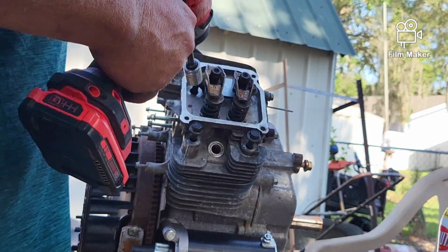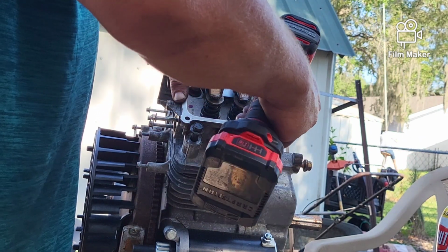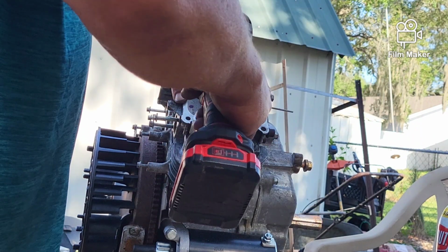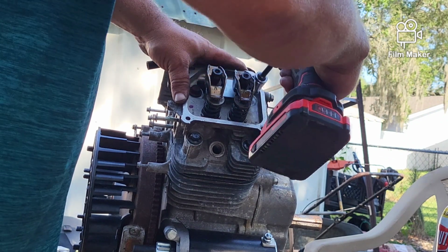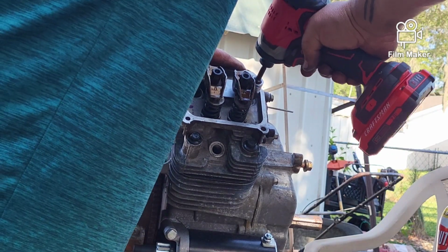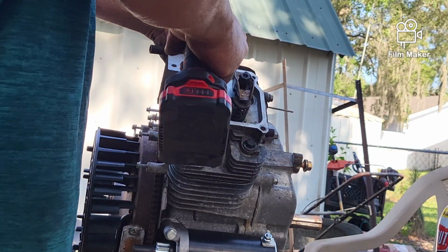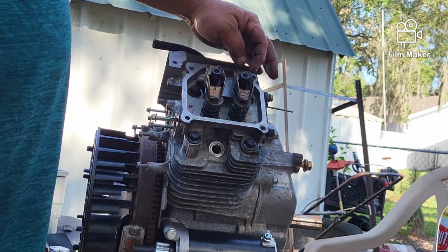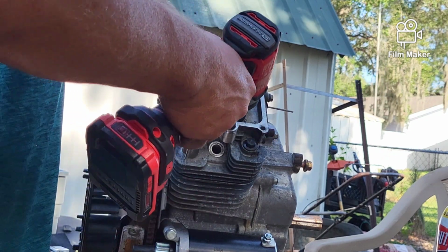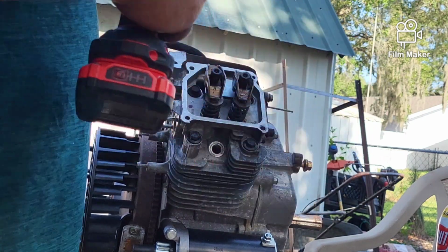According to the specs, I looked it up, the intake is supposed to be at 5,000, and the exhaust is supposed to be at 7. If you're hearing that, it was tapping while I was turning because it was hitting here. I have this on a pretty low setting, so I'm not too worried about doing that either.